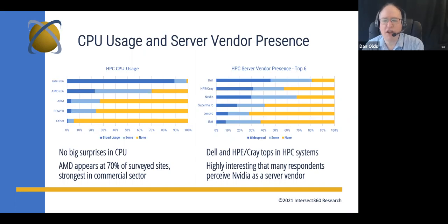Looking at it from the vendor side, Dell is continuing to hold a lead over everybody else in the sites that we surveyed. HPE and Cray are there as well. What is interesting is that we put NVIDIA in there as a server vendor to kind of test the perceptions of the market. And surprisingly, or maybe not surprisingly, 30% see or perceive NVIDIA as a server vendor, which I can kind of agree with.